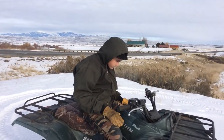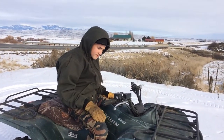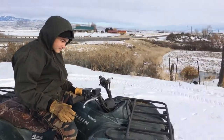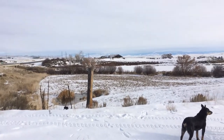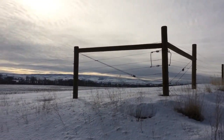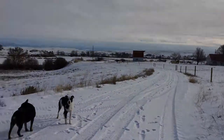I got Jax here. He's gonna take me around. It's hard to drive a four-wheeler when your right thumb is broken, so we're just gonna take you around the place and show you what we got, and hope you enjoy it.